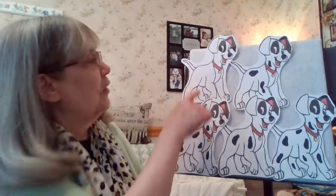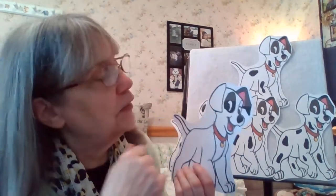Like Miss Kathy has spots on her scarf. So let's count some spots. Let's start with this doggy. This doggy doesn't look like he has very many spots. Now remember, that's a nose. So we're not going to count the nose. We're just going to count spots.